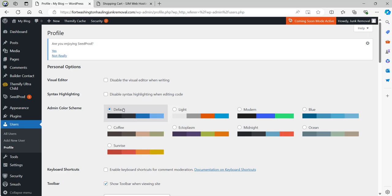Right now we're working on a new website for one of my friends. He is in Fort Washington, Maryland. We're doing a hauling and junk removal website. His domain name is kind of long: Fort Washington Hauling Junk Removal.com. This name is going to help him with SEO, search engine optimization. These are really good keywords for his services and products, so it's going to help him a lot. You need to brainstorm the best domain name, if it's available to register, for your business.